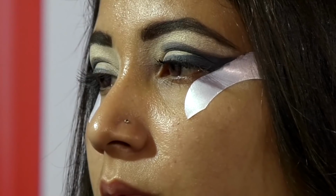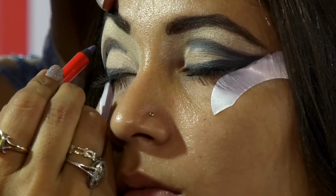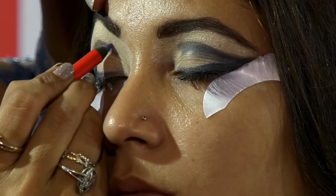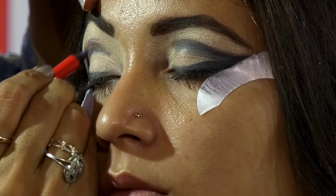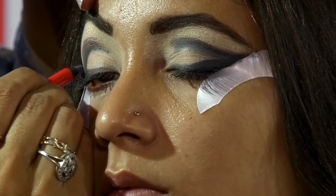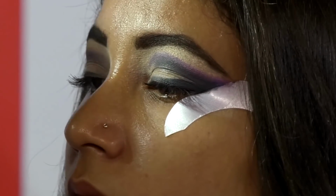Purple color. Is it okay now? On the above brown pencil from Vatenn, I am using deep purple color. Same Vatenn brand. Vatenn 343, a natural highlighter.